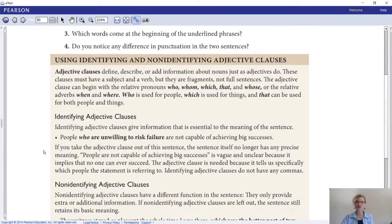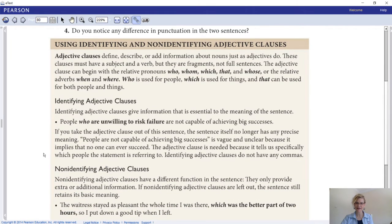Okay, this brings us to the part of identifying and non-identifying adjective clauses. This is basically the same as restrictive and non-restrictive. We already talked about this for the listening and speaking. If you remember, we did that already in this unit, and we also talked about this in grade 10 and 11. You also have this already as a summary in your ebook, so you can just look it up, yeah? Okay, you remember we talked about this.